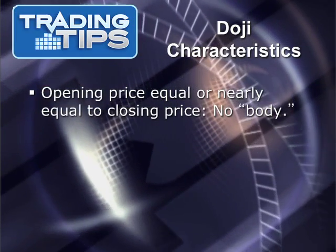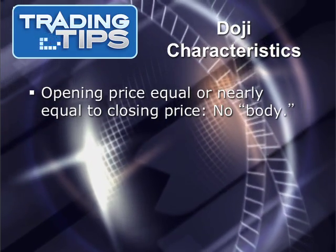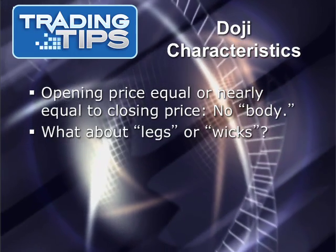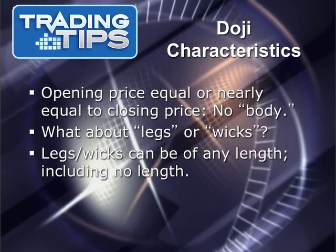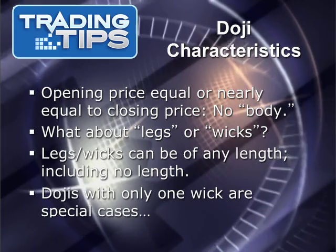Dojis have opening and closing prices that are roughly the same. This gives the doji candlestick no body. But what about its legs or its wicks? Two terms meaning the same thing, indicating the high and the low of a candlestick. The legs or wicks can be of any length, including no length at all. We'll take a look at some special examples of dojis on the next slides.